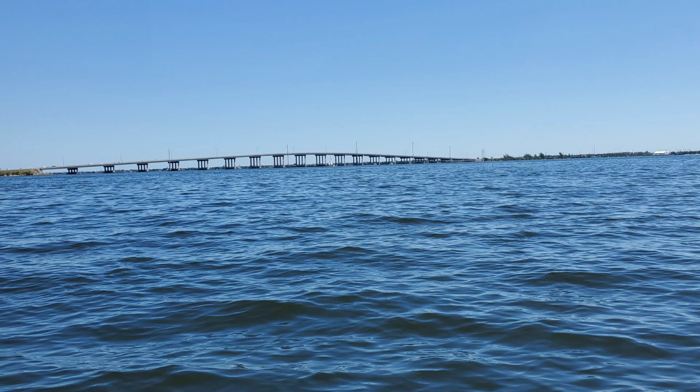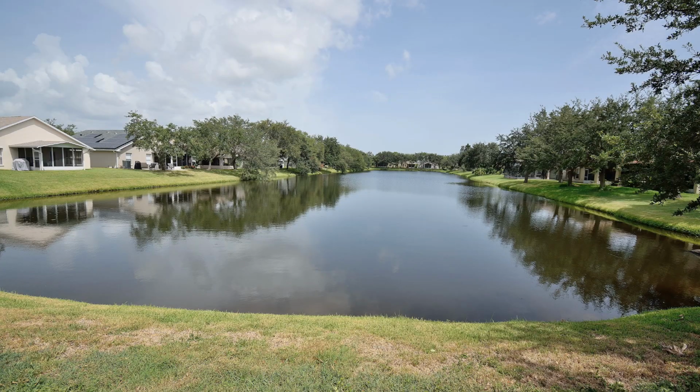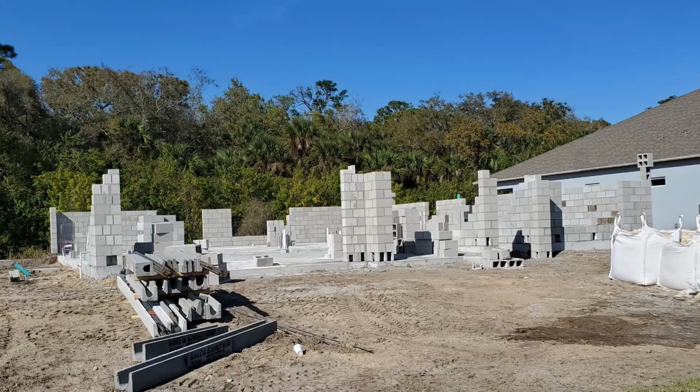Besides being close to the beach, you could live on the Intracoastal. You could live on some of the tributaries that take you to the Intracoastal. You could have a house that's on a lake or a pond. On the west side of town, you could be living either on Lake Washington itself or some of the tributaries that lead to the St. Johns River too. If you're looking for new construction, Melbourne's got you covered.